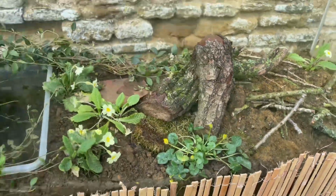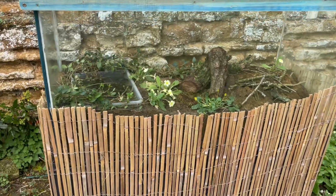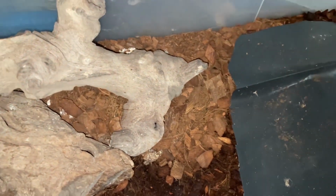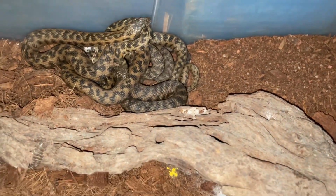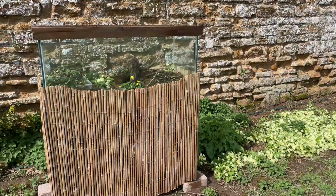So I'll report back when it's finished, when the next cold snap's gone, and we put the snakes in there. They've been in here for winter in the hibernation rack. Time to fish them out. Here they are, getting ready for their outdoor enclosure.